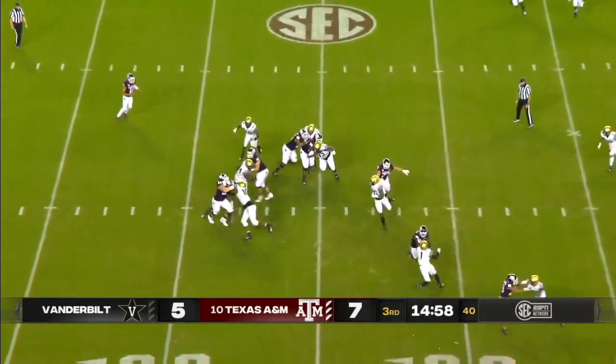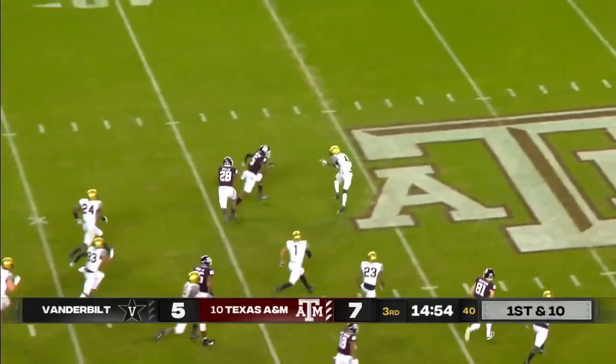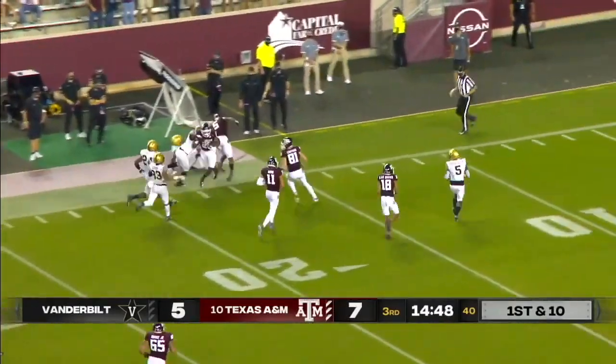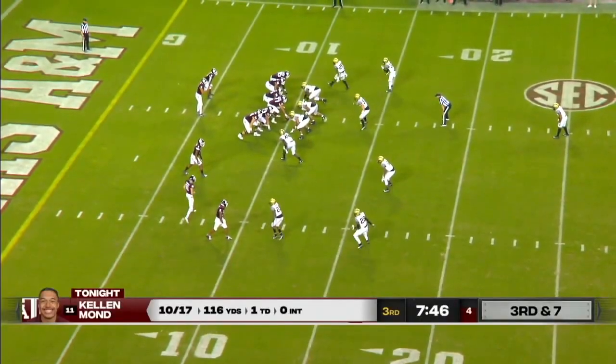Mond out of the shotgun. Feeds the tailback, cutting back. This is Spiller. Spiller weaving his way through traffic in the open field. Spiller with one man to beat. Down the 40, past the 30, and inside the 20-yard line. Five on third down. This is third and seven.